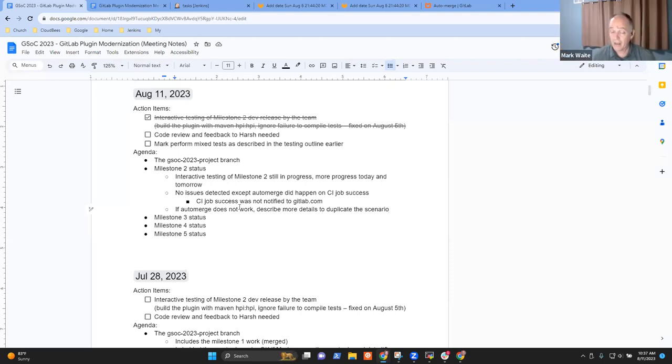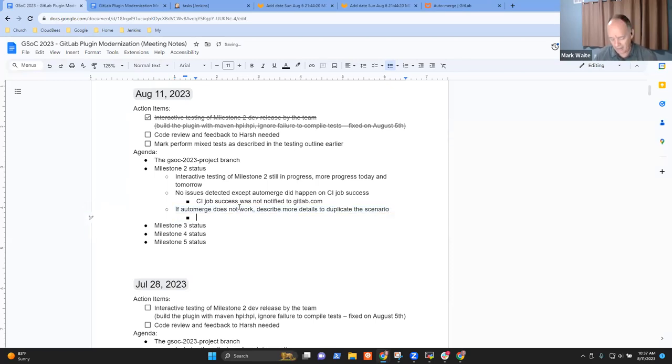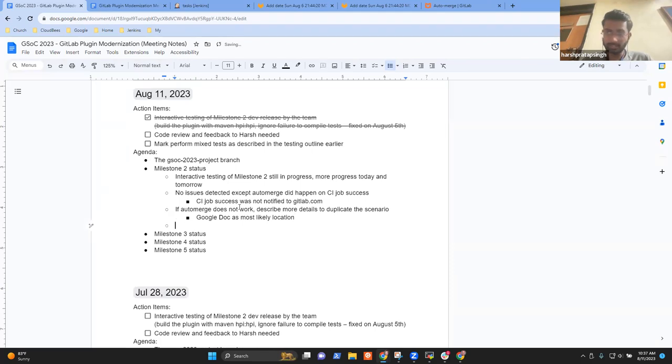Good. Very well. And congratulations on that. That's great. So for me, if auto merge does not work, describe more details and I can either put them in a Google Doc. You can obviously read Google Docs, doc or chat. Whatever, if it's anything longer than a few phrases, I'll probably do a Google Doc as the most likely location. And good. I think before, in the auto merge system, maybe you can read the readme also, because the push build action that you left was from the readme file of GitLab. So I think you should be reading that.